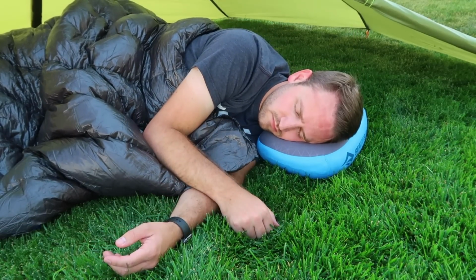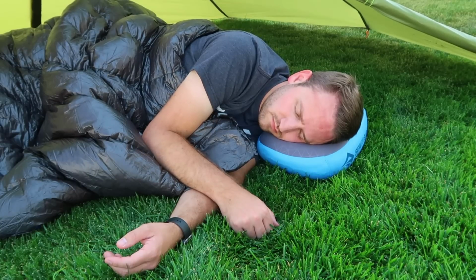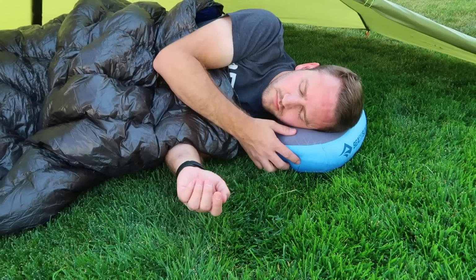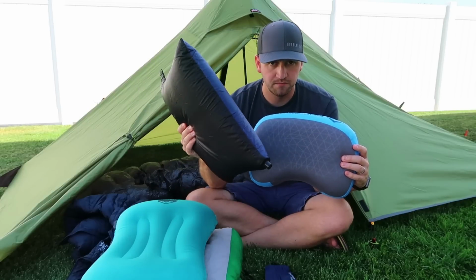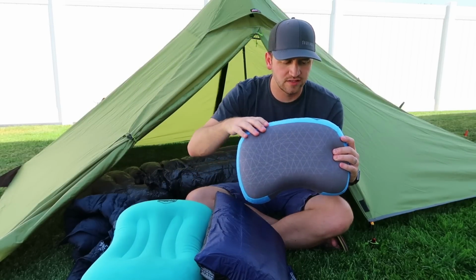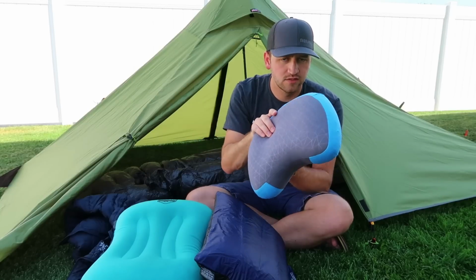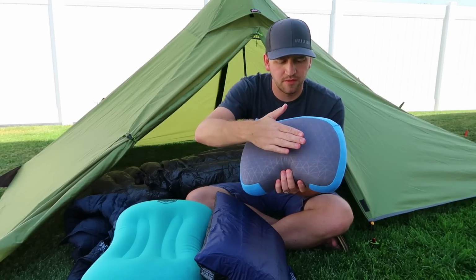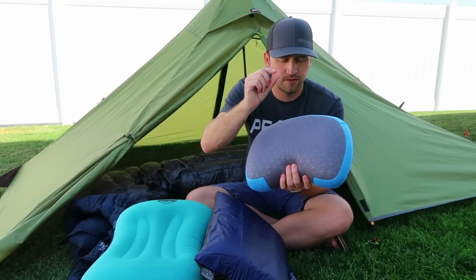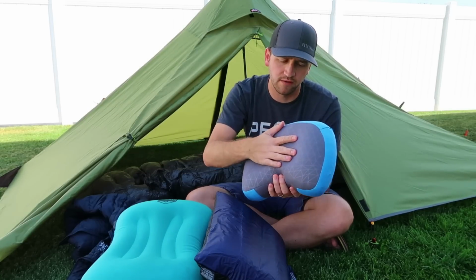But again, you've got kind of a two-piece system here. You've got that inner air bladder, and then you've got this outside liner. And the difference between that and this Cocoon pillow is ripstop nylon, and then you've got a nice soft to the touch fabric that is really nice. So in the sleeping bag, it's not slippery, and here on the top they've put a really thin synthetic insulation that makes this really comfortable to sleep on.